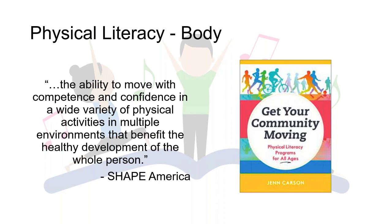They define physical literacy as the ability to move with competence and confidence in a wide variety of physical activities in multiple environments that benefit the healthy development of the whole person. And I just want to share a little bit here from Get Your Community Moving, which is a new book from ALA written by Jen Carson. She says, literacy is a whole person experience. It involves facial expressions, body gestures, intonation, touch, and feelings.